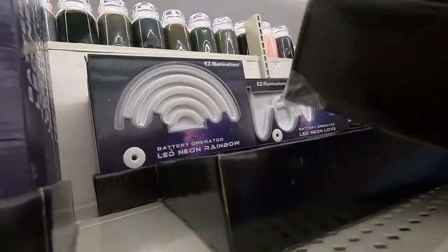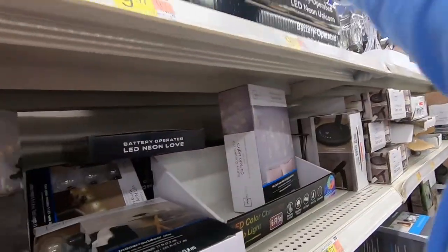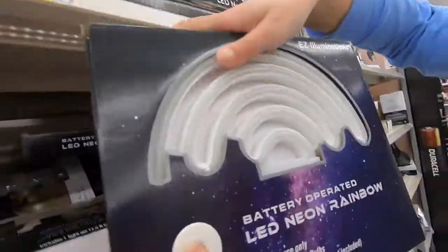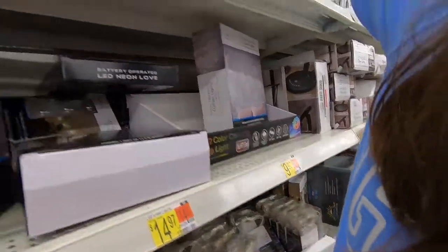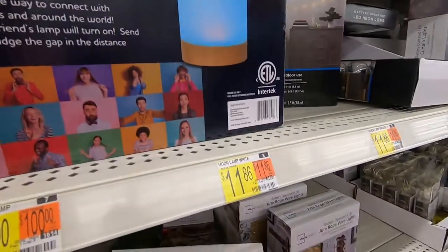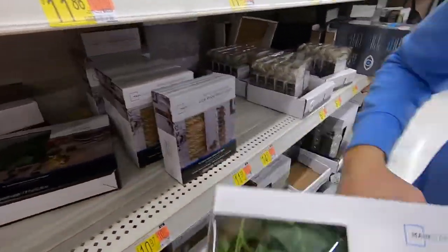Oh, why is this here? Oh my gosh, it's me and Minnie Mouse. Oh, but there's like a rainbow. Still, that wouldn't match your room. No, it would not. I want this. Throw it in the cart.